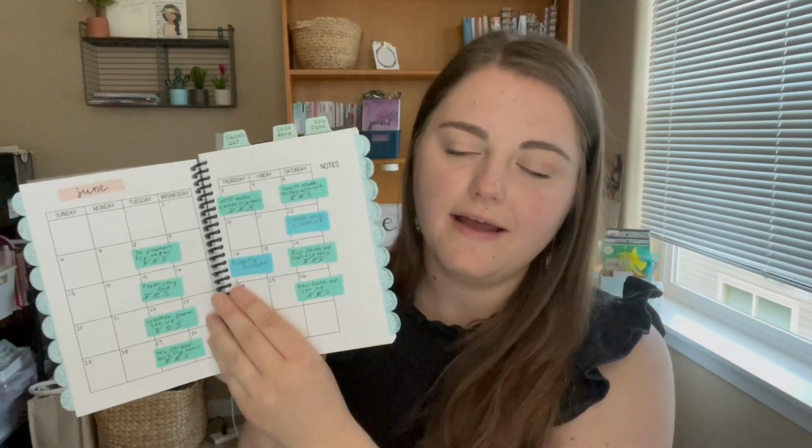And then the monthly overview I use for doing my YouTube video calendar scheduling, and there's a spot for my monthly goals and kind of a monthly reflection. I just started using this. And then at the end, there are dot grid pages that I use for planning other projects, so future kits and YouTube ideas and things like that.